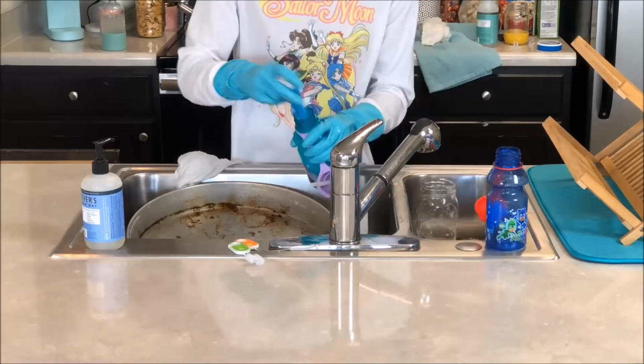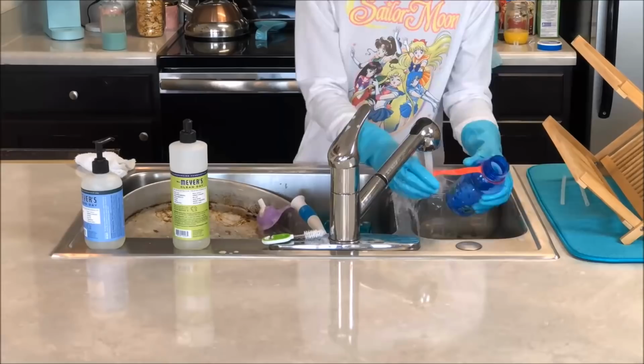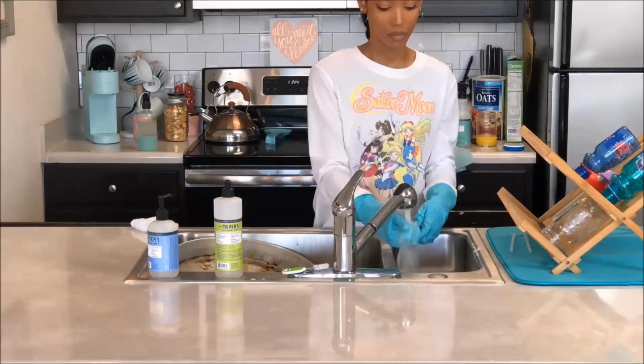To clean my kids' water bottles, I'm using this set of pipe cleaners I found at Target in the baby section. It's the Munchkin brand, and I love these little things for getting into the tops and straws of bottles because mold grows in those places. I've seen it, it freaked me out, and since then, I thoroughly scrub the entire bottle.